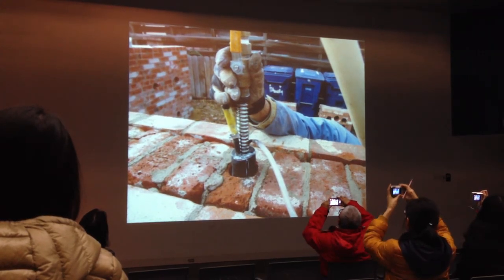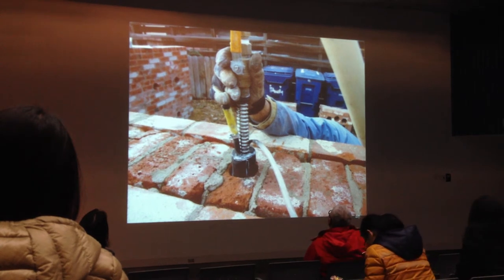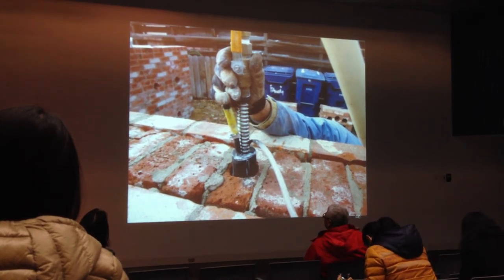By the way, the stainless steel came from China. So whenever you see pictures of New Orleans, take pride in the fact that China is protecting New Orleans now.